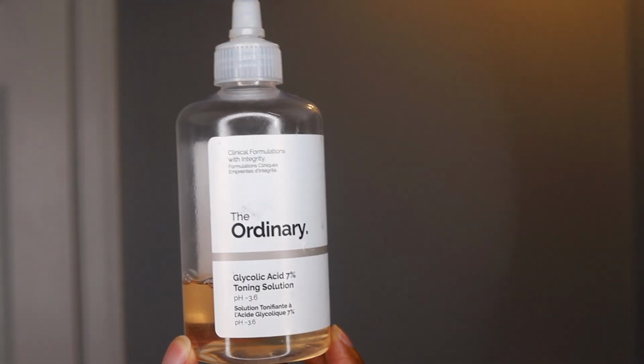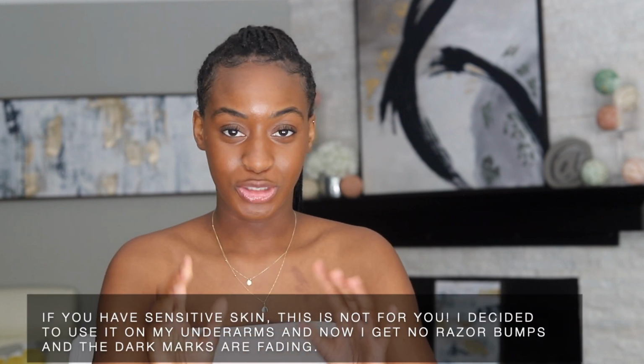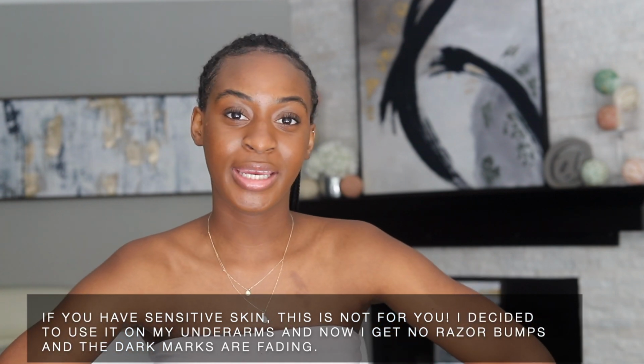I also have glycolic acid, so I don't use this on a regular basis. It's an extremely strong product, and I do not recommend using it every day. I know they call it a glycolic acid toning solution, but it is not a toner. You cannot use it every day. It will destroy your face. So yeah, do not do that. But I use this once a week, and it also helps with cell turnover.